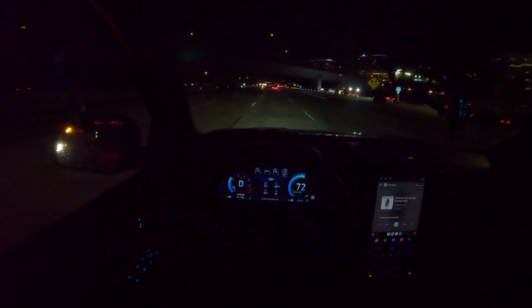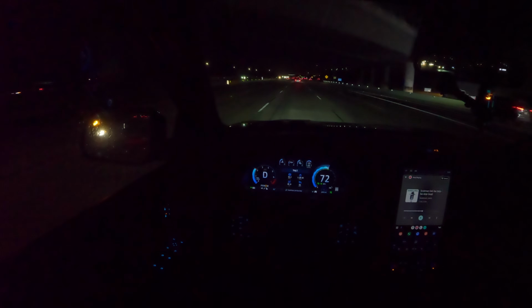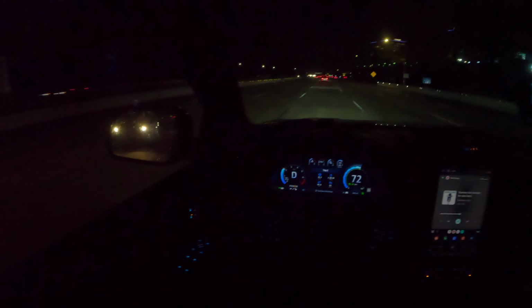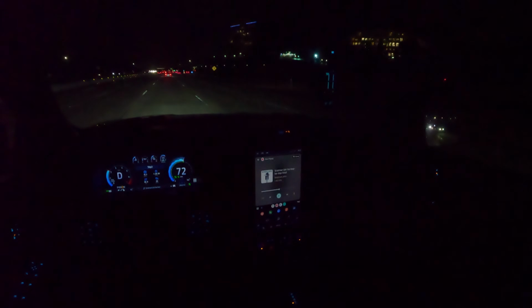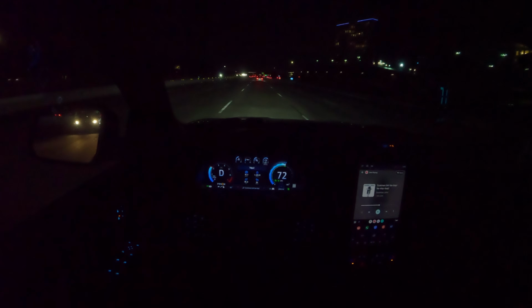The active lane keeping actually does work pretty darn well, so does the adaptive cruise. Sound system is very bass heavy, but I think it's going to be satisfactory for most people at this price point and this type of vehicle.